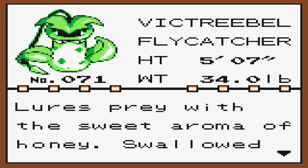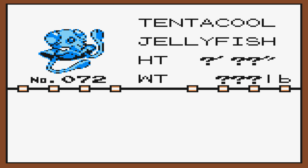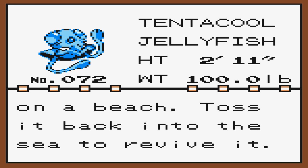Victreebel lures prey with the sweet aroma of honey. Swallowed whole, the prey is melted in a day, bones and all. Tentacool. It can sometimes be found all dry and shriveled up on a beach. Toss it back into the sea to revive it.